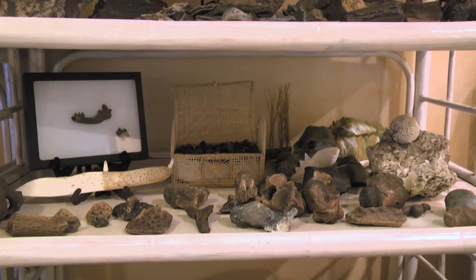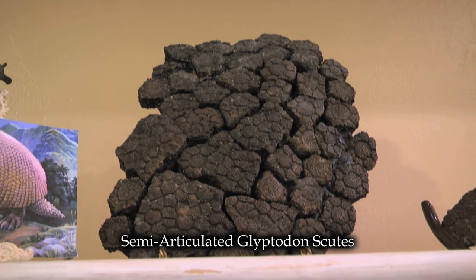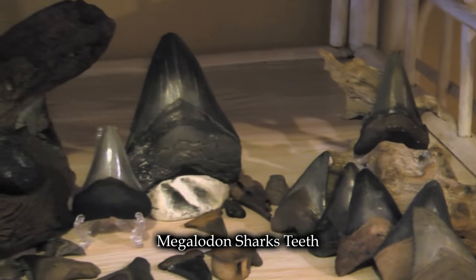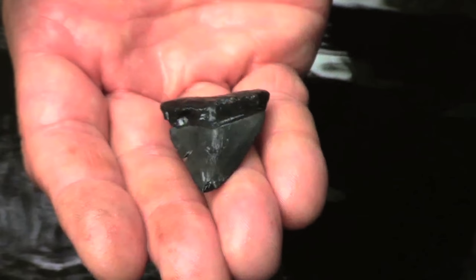Yeah, you found a lot of good stuff, you can tell. Tell us a little bit about your collection. In one area, I've found 27 species of fossils, varying from glyptodon scutes and mammoth, camel, different parts of alligator, megalodon, and so on. So on our recent fossil hunt with you, you were finding lots of stuff, some megs and some other species, and I wasn't having much luck at all. But can you give us some pointers?